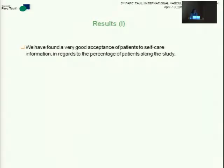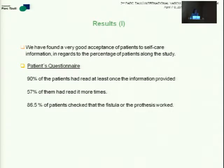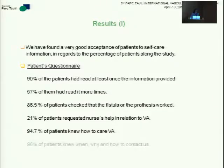And here are our results. We have found a very good acceptance of the self-care information by patients along the study. 90% of the patients had read the information provided at least once. More than 50% of the patients had read it more times. 86% of the patients checked that the fistula and the prosthesis work. 21 patients requested nurse help in relation to vascular access, and more than 90% knew how to care for vascular access and when, why, and how to contact us.